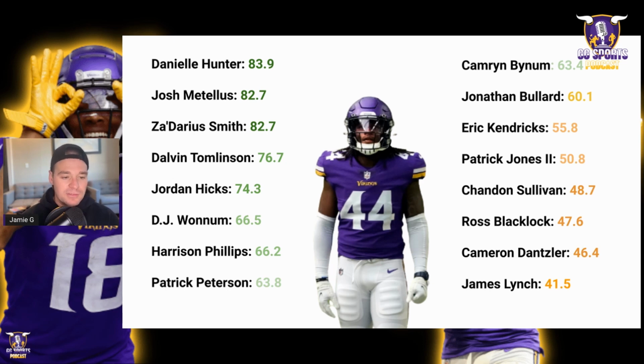DJ Wonham, he's actually had a surprisingly good season. I know last year people were saying, because he had like 8 sacks or something, I think they were saying against that Bears game that some of his sacks weren't that impressive or whatever. But this year he has a couple sacks and there are some big ones. And yeah, I've been liking Wonham this year.